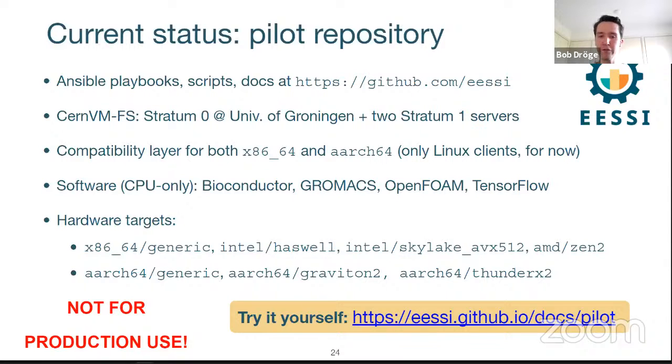Since it's still in a pilot phase, we don't have a lot of servers yet. We don't need a lot of servers yet, since it's just testing at the moment. But we have some servers in Groningen and Oslo to allow people to try our software stack. Our current compatibility layer supports both x86-64 and ARM64, and well, the slide is already outdated since yesterday when I added a Power compatibility layer as well. So that's also in place now. And we support basically any kind of Linux client, which also includes Windows if you use WSL on Windows. I'll show that later on as well, how that works.